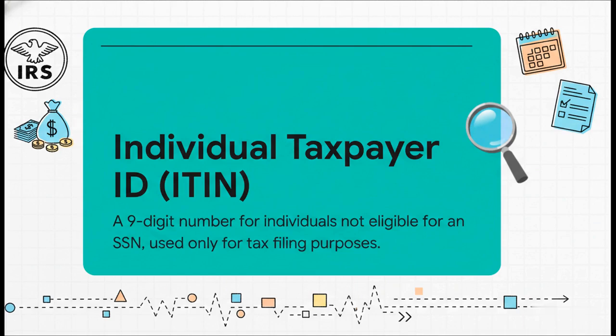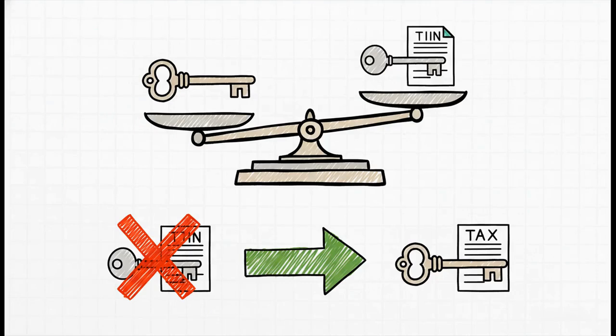That is its one and only job. Now this next point is a huge one. It's a hard and fast rule. You can have an SSN or you can have an ITIN, but you can never, ever have both at the same time. If someone with an ITIN becomes eligible for an SSN, they have to stop using that ITIN the moment the SSN is issued. It's a one-way street, no exceptions.